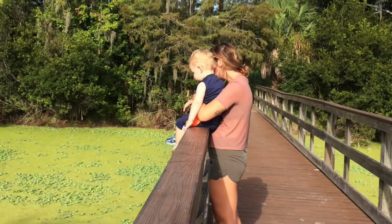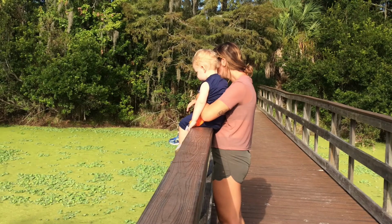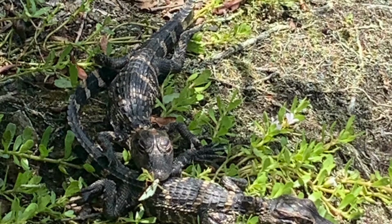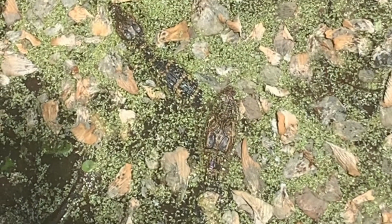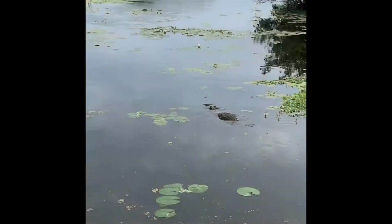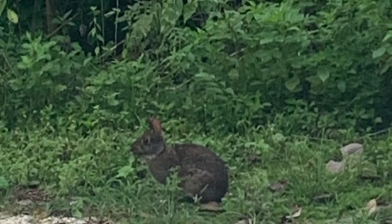And here's a picture of me and my little brother enjoying the marsh. The American alligator can be spotted in the marsh almost year-round. In the spring season, there's usually 20 to 30 baby alligators swimming around, and sometimes the mama gator will come out. And here's a marsh bunny.